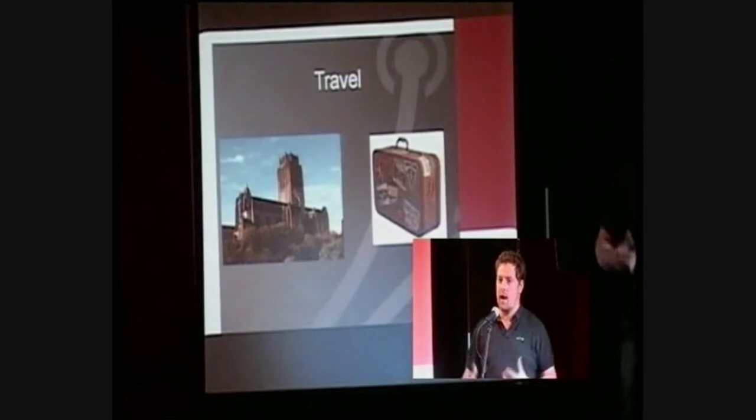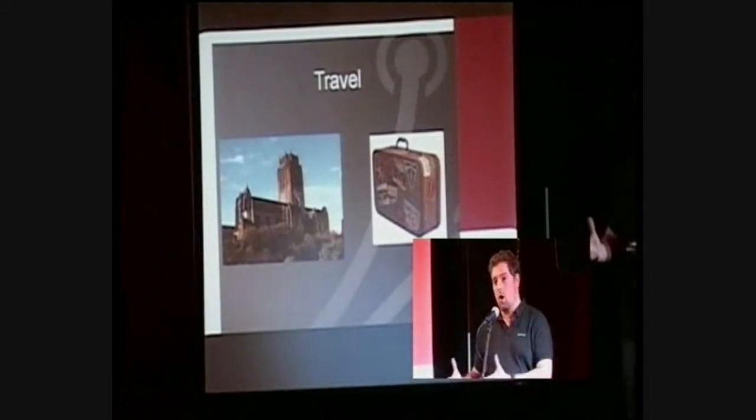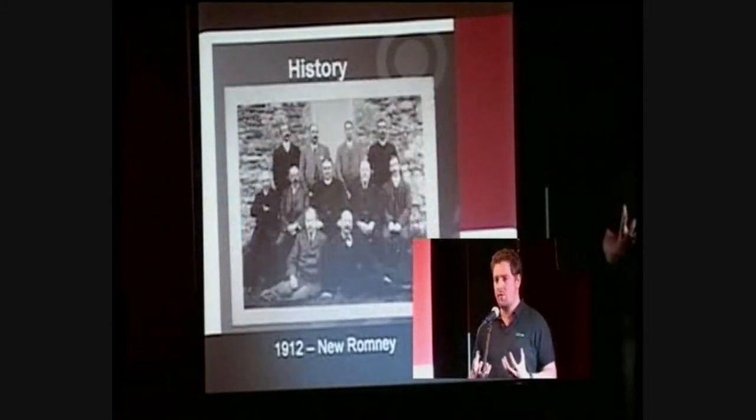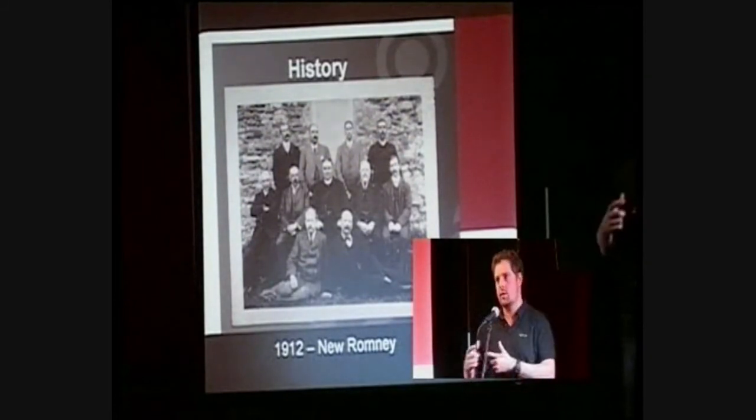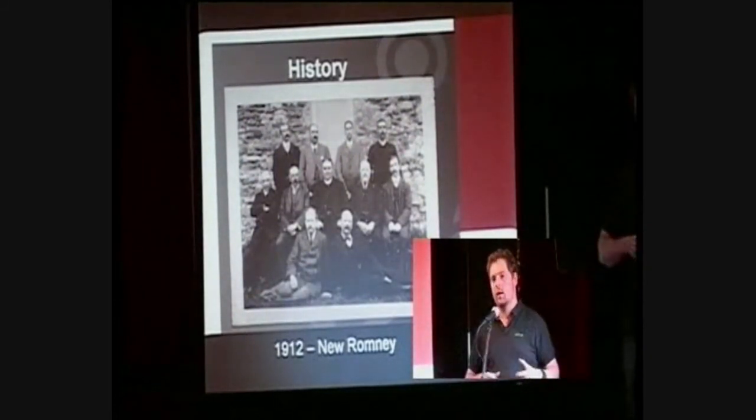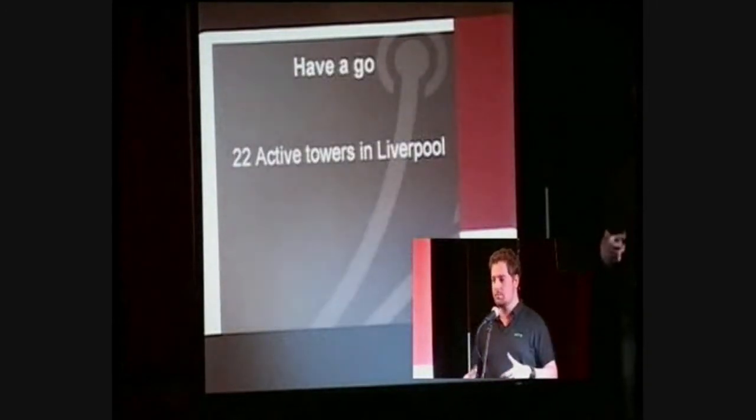So ringers like to travel around, ring at cathedrals and offshore as well. There are about 5,000 rings of bells in the UK. And there's a long history of that, and every time you go ringing, you kind of add to that history. And I like to think that in 100 years' time, people will look back over peal records and see that I've done something worthwhile and contributed to ringing in Liverpool.